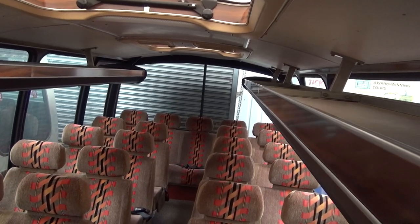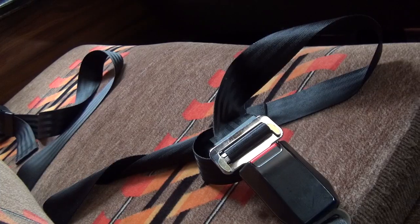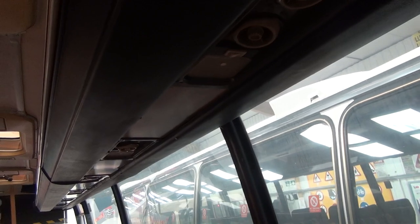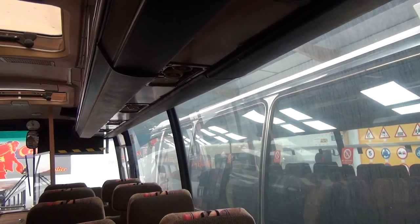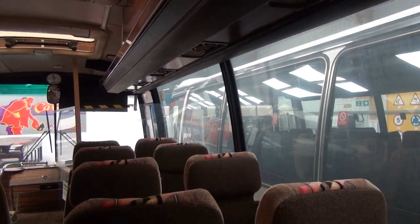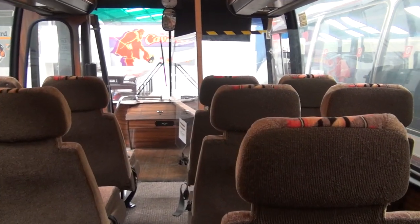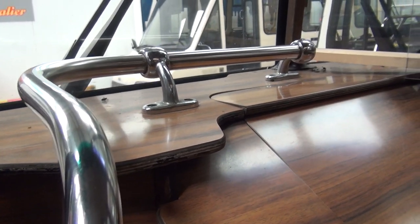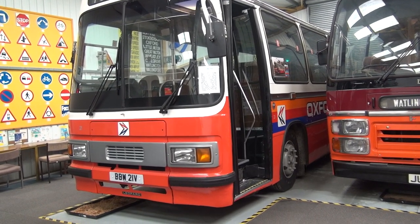Overhead luggage racks, same as the airline industry. Seat belts. And overhead ventilation and lighting, again copied from the airline industry. So you knew you were in luxury when you travelled on this vehicle. Panoramic sunroof. Look at that chrome.